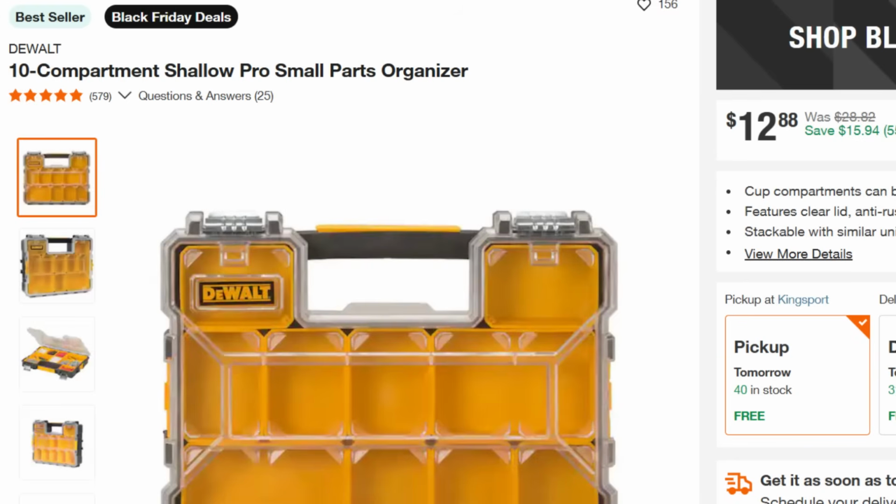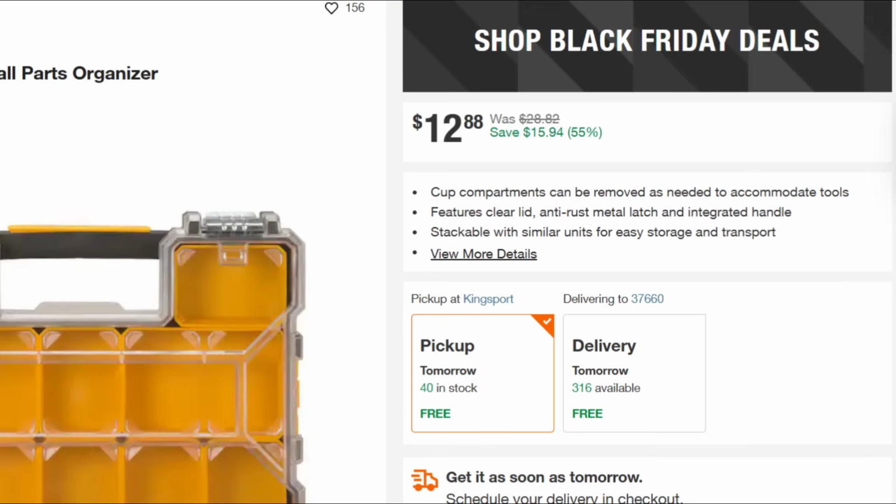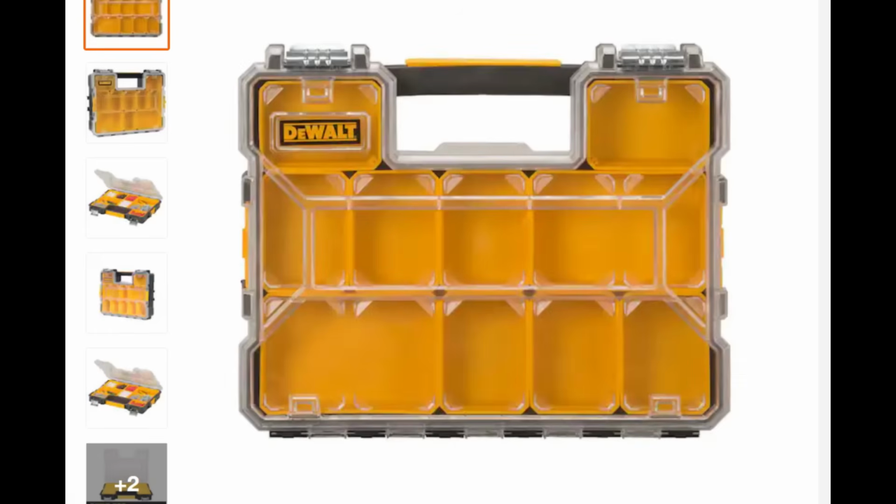So up first we have the DeWalt 10 compartment shallow parts organizer. This thing is a very nice container. Matter of fact, I've been in part of forums online that people are just buying these things by the truckload, organizing their shop or their garage. Now, these are great for holding anything small, nails and screws, that sort of thing. And at $12.88, great option to go out and get you some of these, or maybe gifts for family, friends, that sort of thing. Definitely pick you up some of these while you're in there.